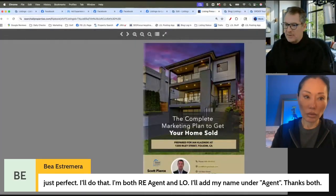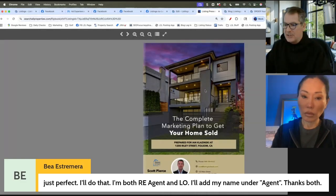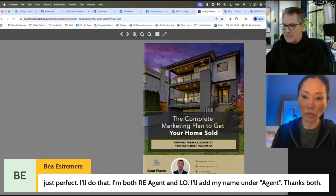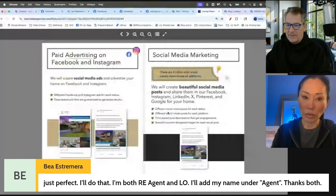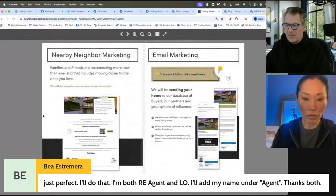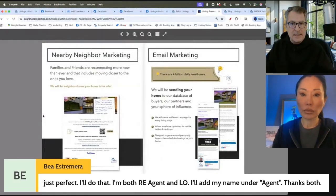And so when an agent goes into a listing presentation, they can create these, and every image in here is of the home. The homeowner's name is on the cover. They've got the address, and every single image, check this out, is of the homeowner's home. And when the agent is going through this in the listing presentation, again, defending their commission becomes a lot easier. It doesn't even come up hardly. That helps get the listing agreement signed a lot faster.